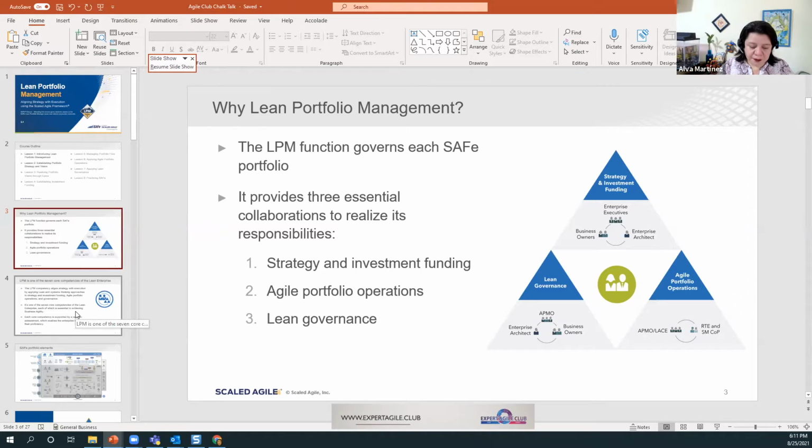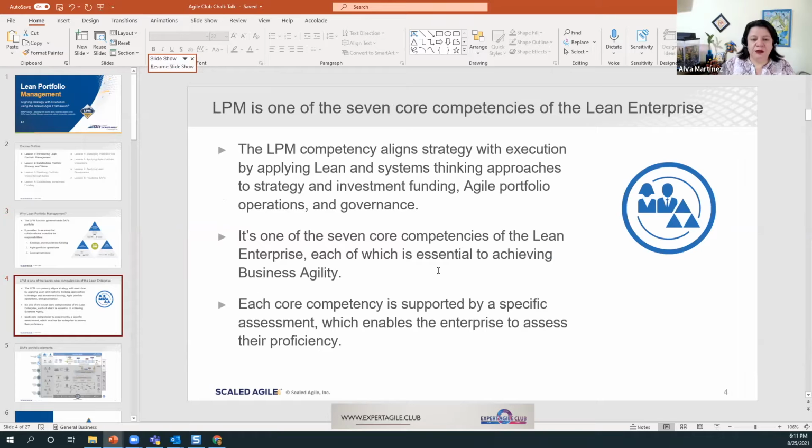And then what I would like to talk about is SAFe. If you're familiar with SAFe, in this new version it proposes the concept of business agility. At the end, what we want is for our companies to be agile, not only by applying agile practices, but also by being agile in the whole change, in the whole value streams.